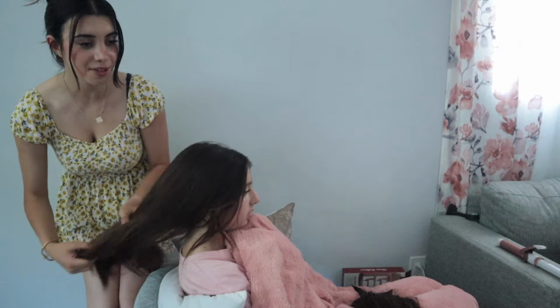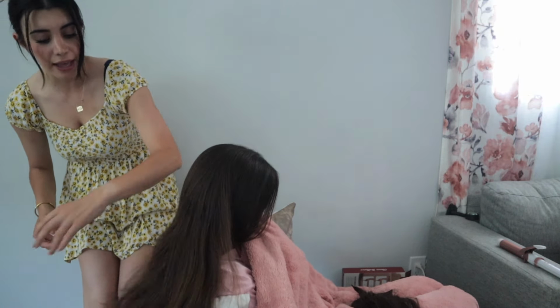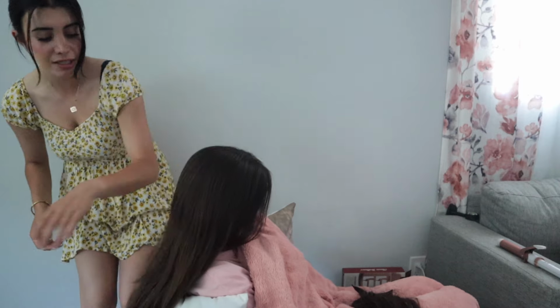Okay, you guys, so here she is sitting on my little spinning couch and I'm doing her hair. So this is her hair so far. We're gonna add some more extensions to add more volume and length because her hair is already thick, but we just need some length.